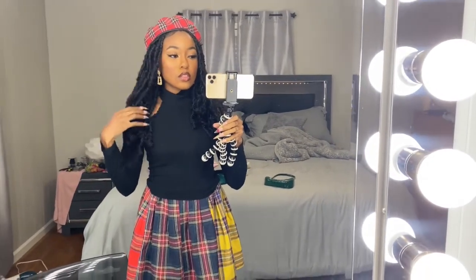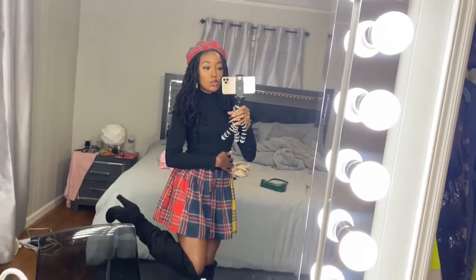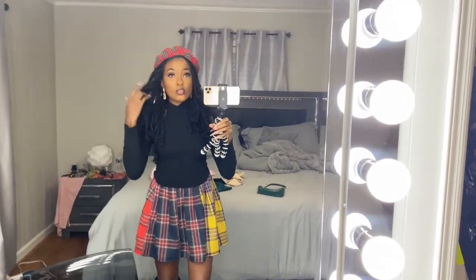Okay, I'm done with my makeup, so I'm about to get dressed and I'll be back. So I'm all dressed. I decided to go with the black top, as you can see, only because it's starting to get a little cold in here. But yeah, here are the boots. I'm about to go take pictures before the sun goes down. It's probably already down, but yeah.